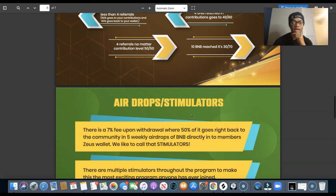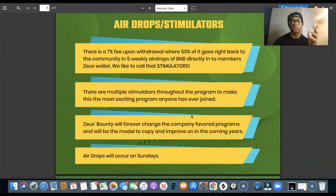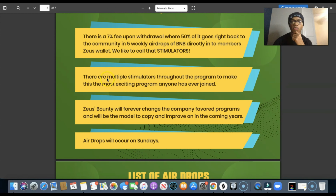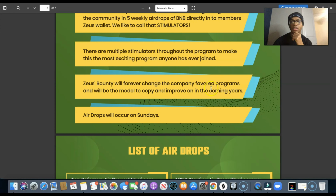So to touch back down here, we'll get into what they call airdrops and stimulators, what I kind of touched on. There's a 7% fee on withdrawal, where 50% of it goes right back into the community, and 5 weekly airdrops of BNB directly into members' wallets. We like to call that a stimulator. So pretty much what I just touched on. There are multiple stimulators throughout the program to make it a more exciting program than anyone has ever joined. Zeus's Bounty will forever change the company favorite programs and will be modeled to copy and improve.